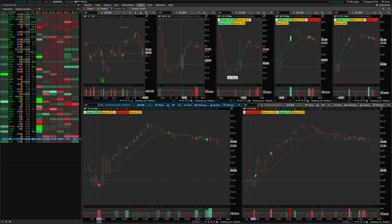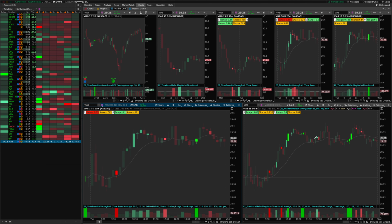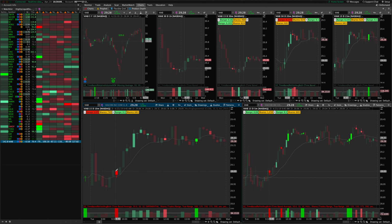WY, nice little volume signal put in the low there, inside continuation. This was a nice little 10-minute on VIAB. And it looks like that's all I've got today.